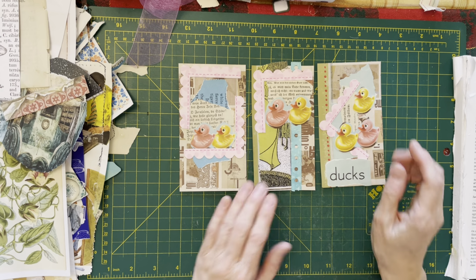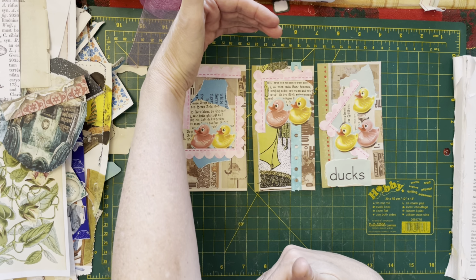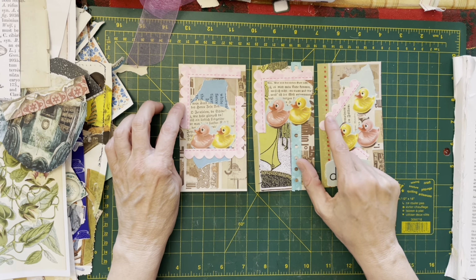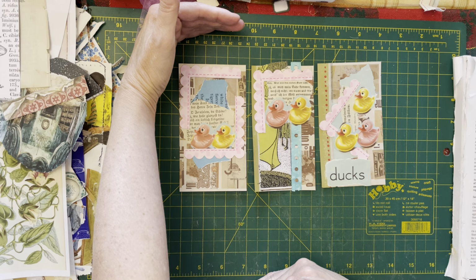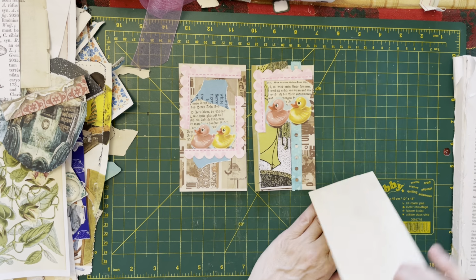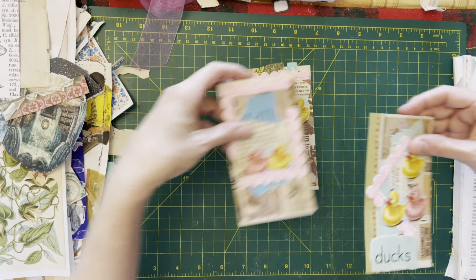Cindy gave me a page that had ducks on it. And she gave me this frame. And Shell gave me this big sticker sheet. And I peeled the whole thing off, put it onto a substrate, and created a journaling card. So we've got those that are already done.